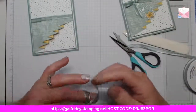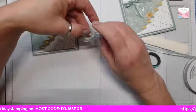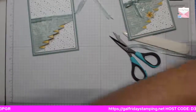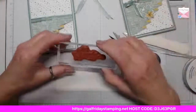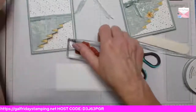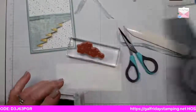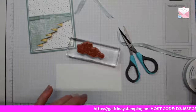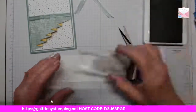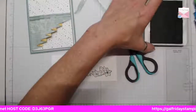So that's crazy. Okay, so now our bow is ready. I'm just going to put that aside. What I did was I grabbed the largest of the pumpkin vine and the soft succulent. Just going to move these things out of the way, make some room, and I am just going to stamp it in the soft succulent.